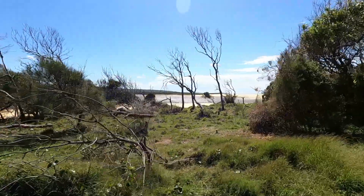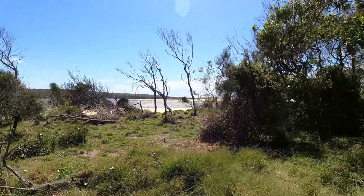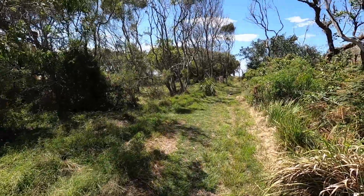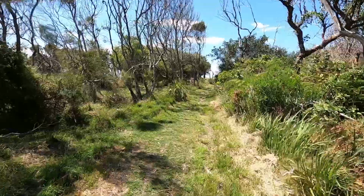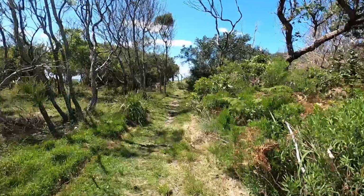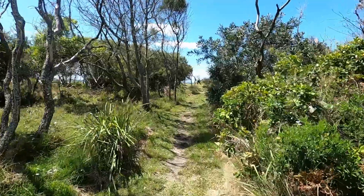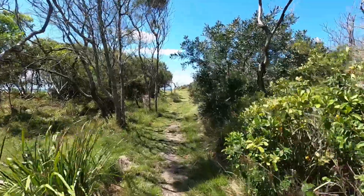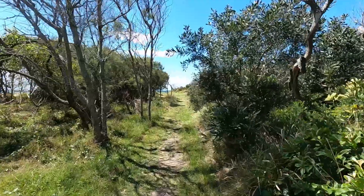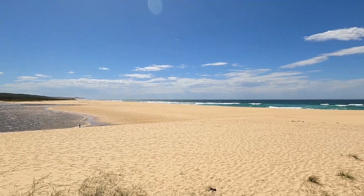Apparently the lake's pretty good for prawning too, so we'll try that tonight, see if we can get some prawns if it's a dark night. It's all mowed, all the trail along here to get to the lake and the beach and all around the campground, so someone comes and looks after it regularly. This is where the lake and the beach meet.